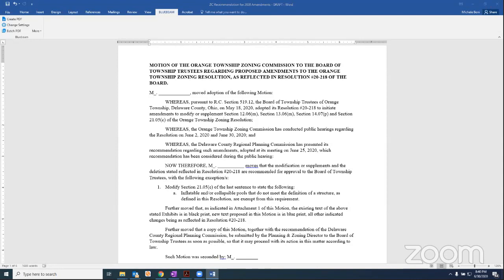Second. That's Todd. Okay. Motion made by Mr. Pahavich for the Orange Township Zoning Commission to the Board of Trustees regarding proposed amendments to the Orange Township Zoning Resolution as reflected in Resolution Number 20-218 of the Board. That was seconded by Mr. Dove. Those voting: Mr. Duell? Yes. Mr. Pahavich? Yes. Mr. Dove? Yes. Ms. Trebellis? Yes. And Mr. McNulty? Yes. Motion carries.